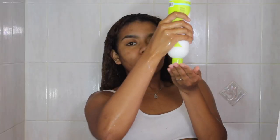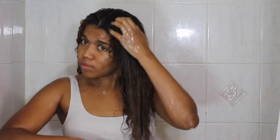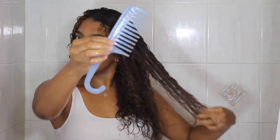Next, I'm gonna take the conditioner and start at the bottom of my hair and work it all the way up. Now I'm gonna take this brush and start from the bottom of my hair and brush my hair out to detangle it. And in between brushing, I scrunch my hair. Now going in with this wide tooth comb, I'm gonna make sure that all the tangles are out.